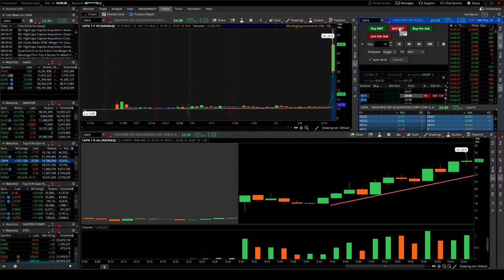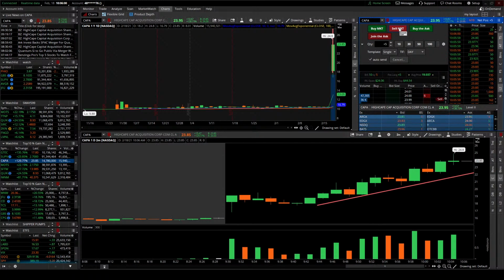See, drop back below 24. 24 still acting as a little bit of resistance. Let's see here on this candle if we get this push to 25. Come on, break back over 24 here. Come on. Testing 24. There we go. We're back over 24. Let's see if this can rip up through 25.